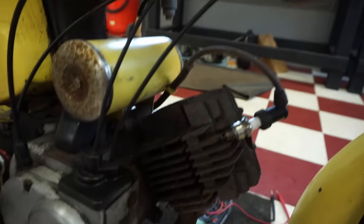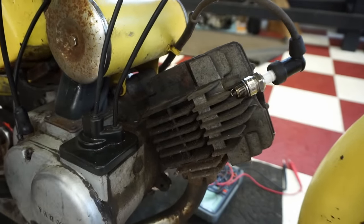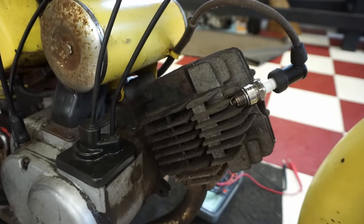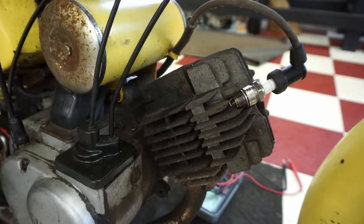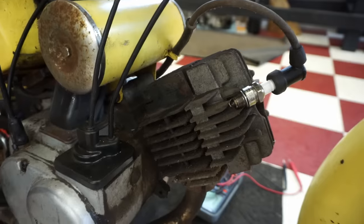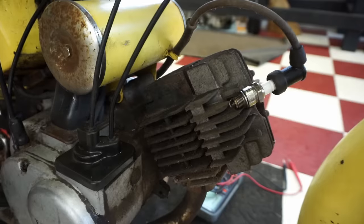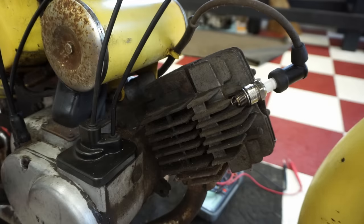Now, if we have spark, come on, have spark, baby. Nothing. Let's see if I switch the kill switch on. Turns off the machine. So kill switch is working. All right, so on-off switch is working. We just don't have spark. So, let's see.